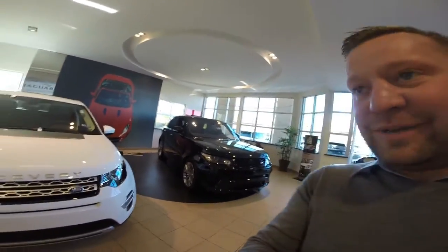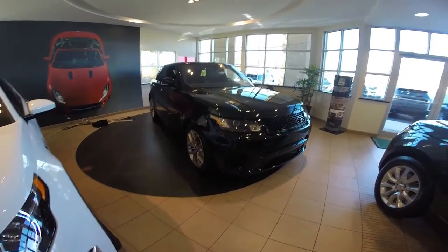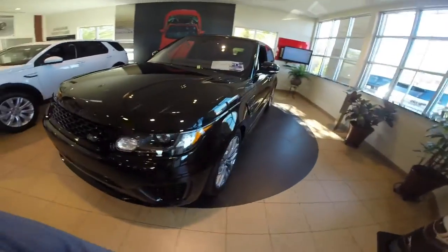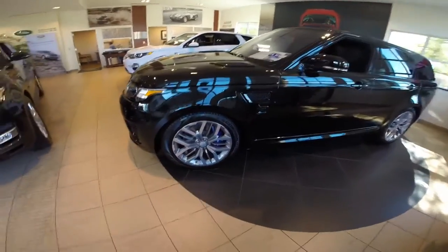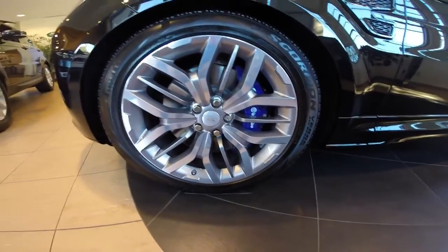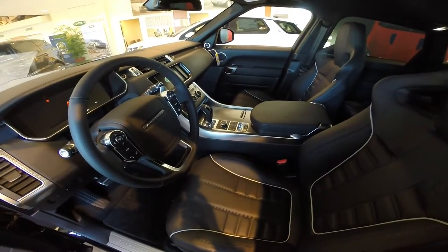This is pretty awesome. This is the Range Rover Sport SVR. It has the same motor as the F-Type R, but in an all-wheel drive SUV. Now, I'm very, very uneducated in these, but look at those brakes. Massive Brembos. And I did see it has the same nice seats, and it does have the dynamic exhaust and different modes.